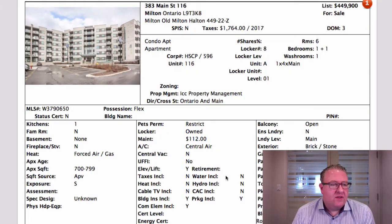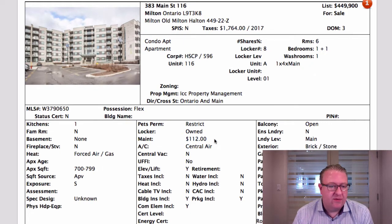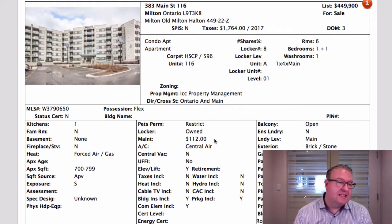So this one on Main, there's no pictures posted, even though it says 3 days on the market. 449 seems in line. I mean, you can see how low the condo fees are for 700 square feet. You've got $112 a month, which is very, very low. I would say similar sized units in other buildings could even have $300-400 a month fees. And the reason why is because you've got solar panels that sell energy back to the grid, geothermal heat, which is about 4 or 5 times more efficient than regular gas heat.